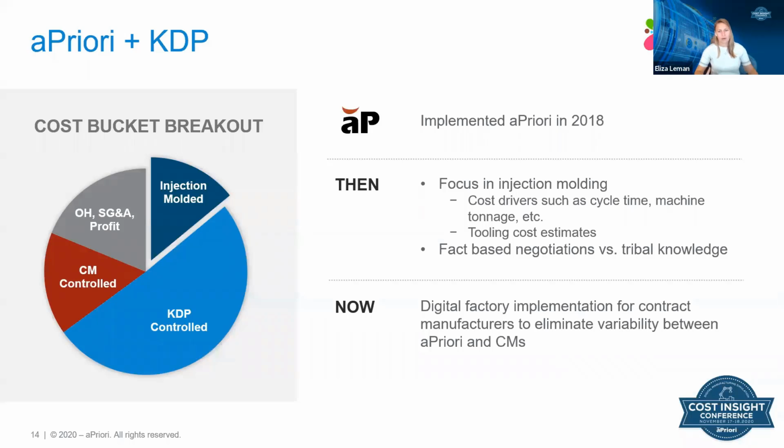When we implemented aPriori, this provided us a tool to look at each of those cost drivers and say to our contract manufacturers, hey, number one, we have this new software. We walked them through it. We showed them the capabilities of this tool and said to them, we're finding after running this part through this tool that the cycle time is not quite what you guys have quoted us.